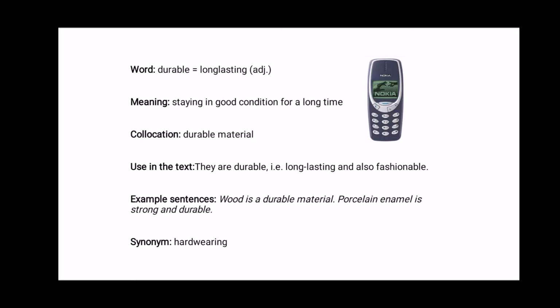The first word is durable, which means long-lasting. It's an adjective, and basically it means that something stays in good condition for a long time. In the picture, you can see a Nokia phone, and this can stay in very good condition for a long time, which means this phone is very durable.